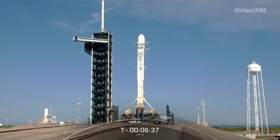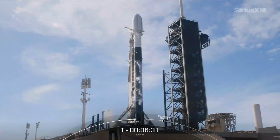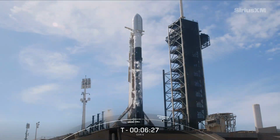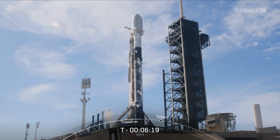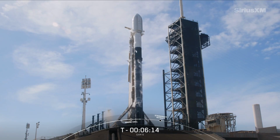Now, lastly, that large truss structure you see next to the rocket is the transporter erector, or TE. We use it both to roll the rocket out to the pad, as well as raise it to its vertical launch position. You might hear in callouts over the nets the TE referred to as the strongback from the launch team. Stage 1 RP1 load is complete. And there we go. We just heard that stage 1 RP1 loading has been wrapped up.